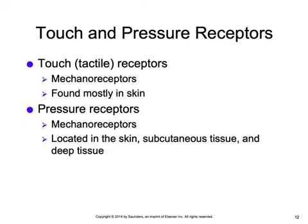Tactile receptors respond to touch. These are mechanoreceptors, and they're found mostly in the skin. And they're modified to respond to that type of stimulus. Pressure receptors are also mechanoreceptors, and they lie in the skin and in the subcutaneous and deep tissue, and they have modifications around their nerve endings that open ion gates when the pressure is applied. So when you mash down on these nerve endings, little tunnels in the membranes of these nerve endings open up, and then current flows in, and that produces the sensation of pressure.